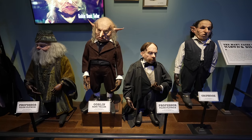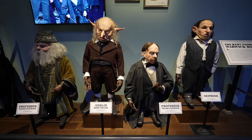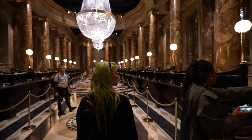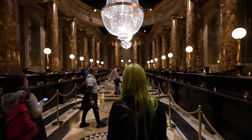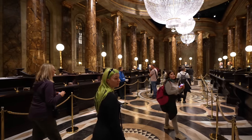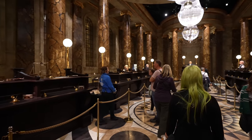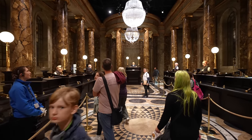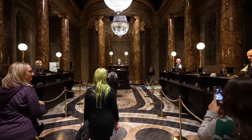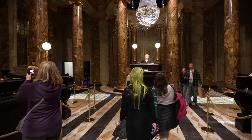What's fun about these four, all four of these characters were played by Warwick Davis. And they have them all right here. There is no way to properly describe the look of walking or the feeling of walking into this place. It is huge. It is massive. It is magnificent. Now, the closest thing that we've ever done to this was Harry Potter World in Orlando, the Gringotts ride. But this is the real deal.